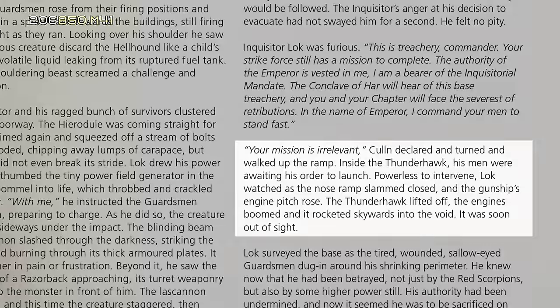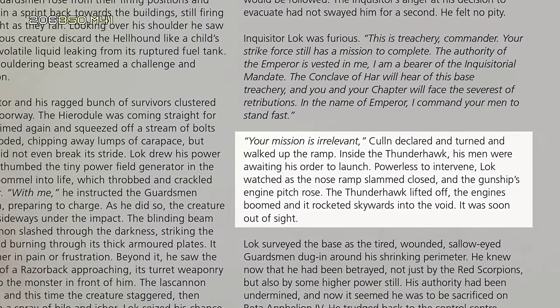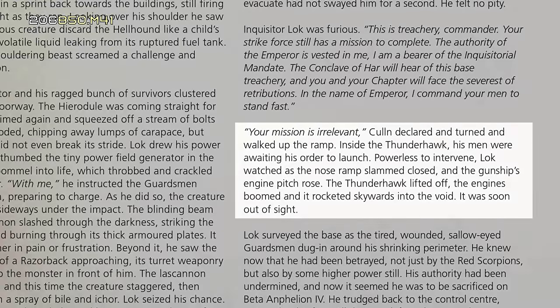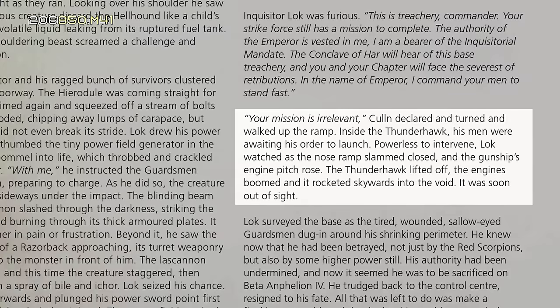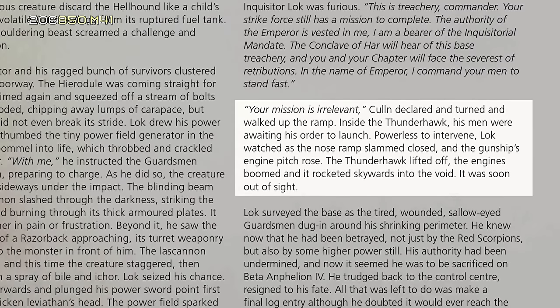Locke raged. Officially, he was in command of the mission, and the Red Scorpions were now his only way off-world, but Culln wouldn't be swayed. "Your mission is irrelevant," Culln declared, and turned and walked up the ramp. Powerless to intervene, Locke watched as the nose ramp slammed closed, and the gunship's engine pitch rose. The Thunderhawk lifted off, the engines boomed, and it rocketed skywards into the void. It was soon out of sight.